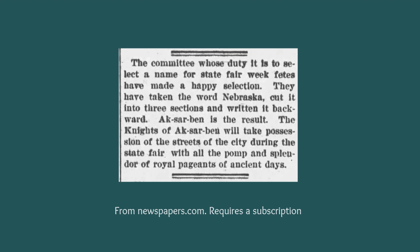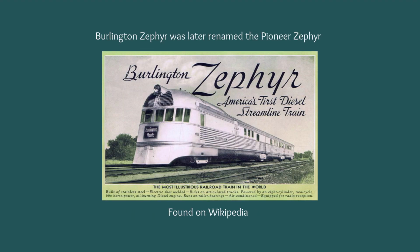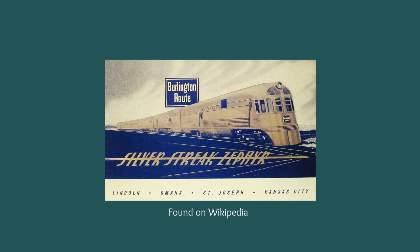On to the Pioneer Zephyr. It was the first train set in 1934 to be put into revenue service. The 1934 movie, The Silver Streak, was inspired by the Pioneer's historic dash, where it made a 1,015.4-mile nonstop, dawn-to-dusk dash. It took 13 hours, 5 minutes at an average speed of almost 78 miles per hour, with a small stretch of that reaching a speed of 112.5 miles per hour. Its nickname became the Silver Streak.